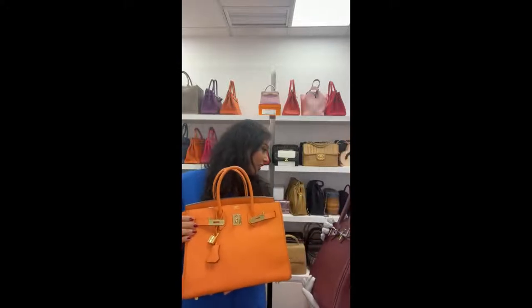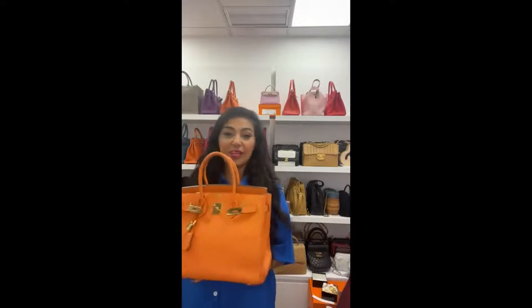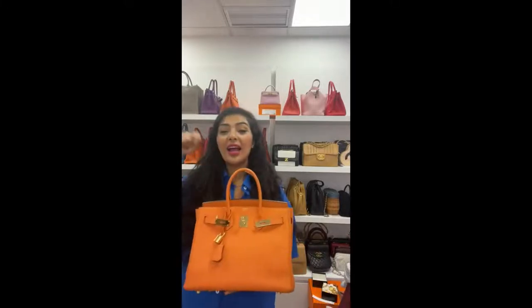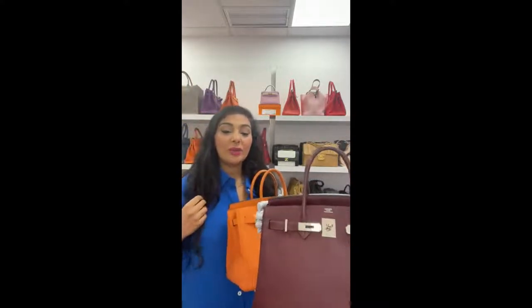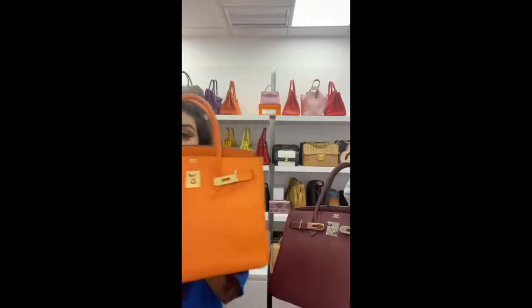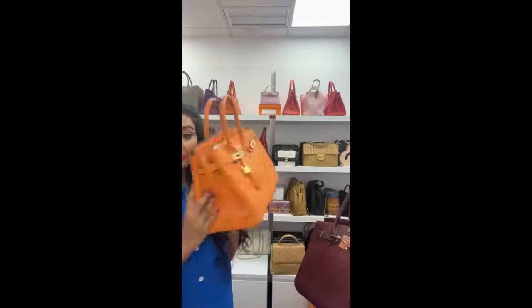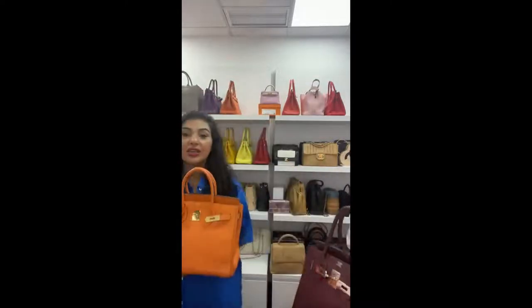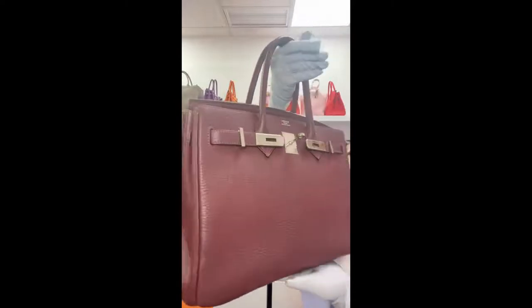Do we have a poll? Okay, we're going to create a poll, guys, so we can see which bag you think is fake. So, poll going up. You can interact with us right now. Just click which one you think is fake. I'll quickly do a preview of the Birkins. So here's the orange, and here's the Rouge H. Can you guys see?